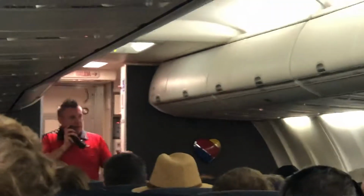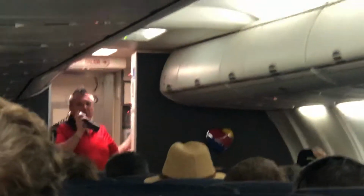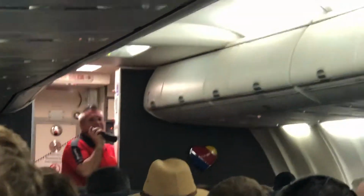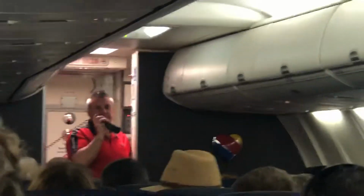So if you need additional reading lights, if you look up in the overhead panels, you see that button with the light on it. You push that one, it's going to turn the light on. See that other one that looks like a flight attendant? Yeah, I know what you're thinking. I don't care how many times you push that thing, it's still not going to turn your flight attendant on, okay? Enjoy your flight.